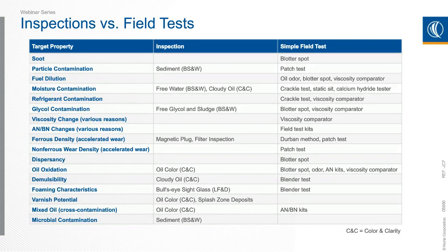So I mentioned earlier that inspection needs to be coupled with other condition monitoring strategies, including just conventional oil analysis and other condition monitoring technologies, such as vibration and acoustics and thermography and so forth. But we also can combine it with simple field tests. So here's a table that identifies down the left side target properties that could be of interest to us. These are failure modes and, you know, root causes and things like that.